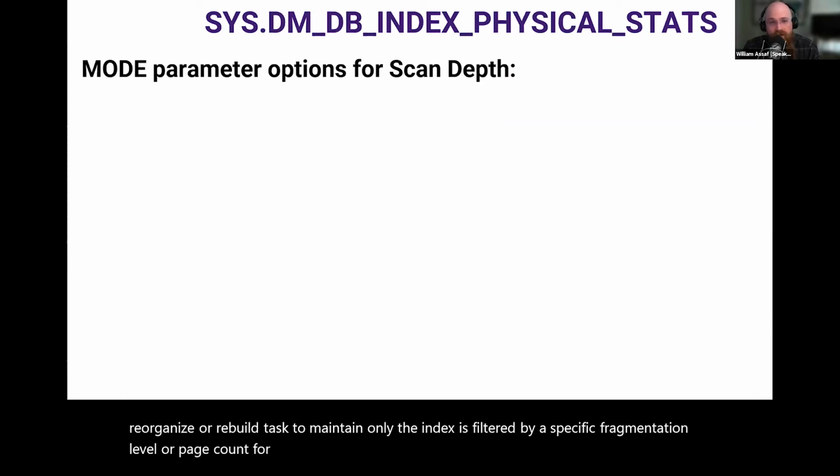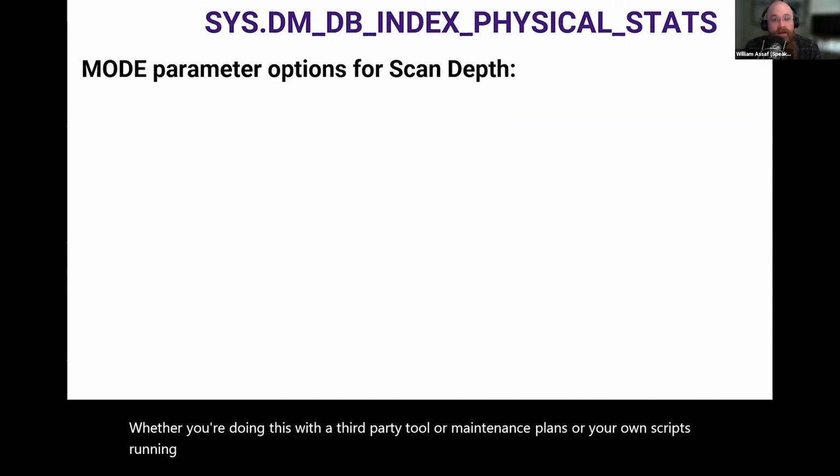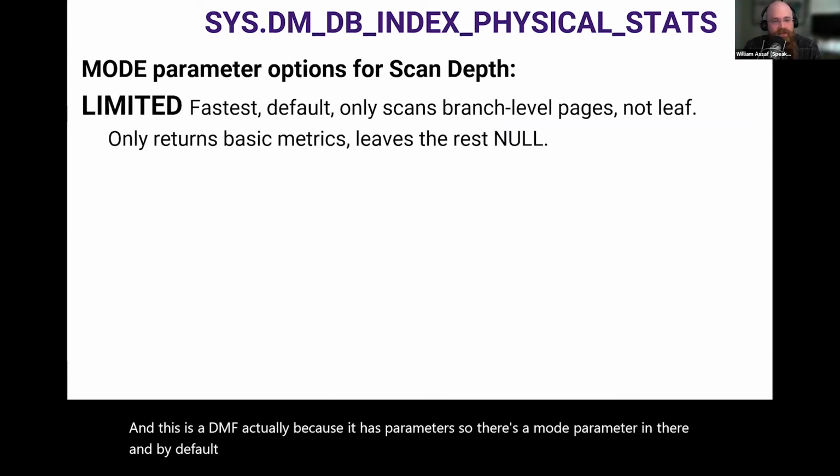And this is all driven off of sys.dm_db_index_physical_stats, whether you're doing this with a third-party tool or maintenance plans or your own scripts running in a SQL Agent job. Everybody's using this one DMV. And this is a DMF actually, because it has parameters. So there's a mode parameter in there, and by default, it's LIMITED, which is the fastest, and it only scans branch level pages. It doesn't scan the leaf level pages.